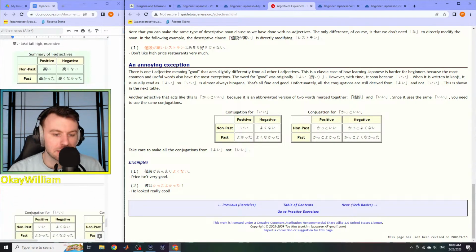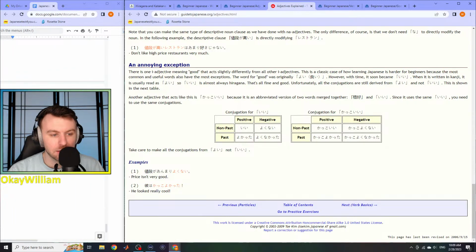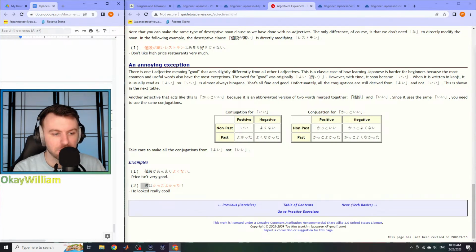So we said nidan ga anmari yokunai, anmari yokunai, and then he looked really cool. So this is kare, right? Doing kare wa. Kare. Let's actually also learn that kanji for kare. Kare wa.